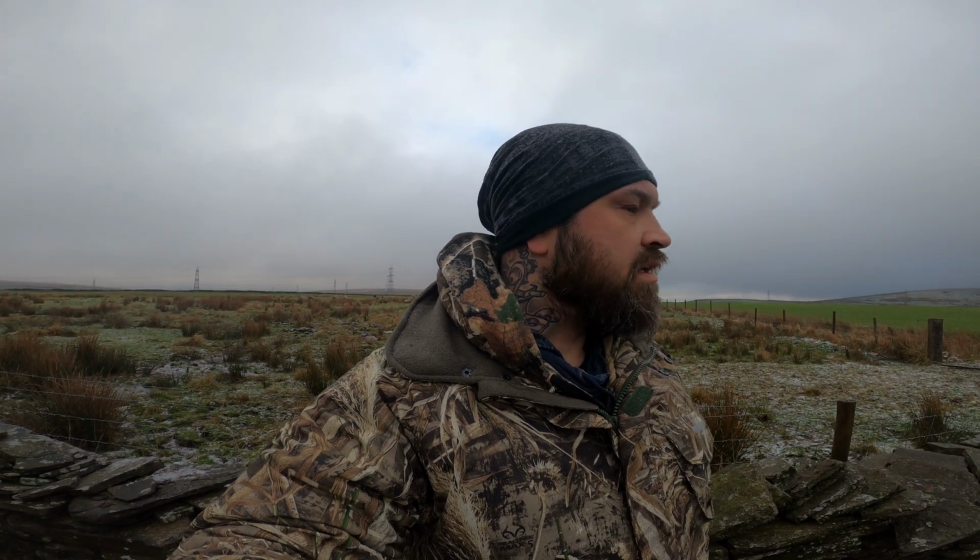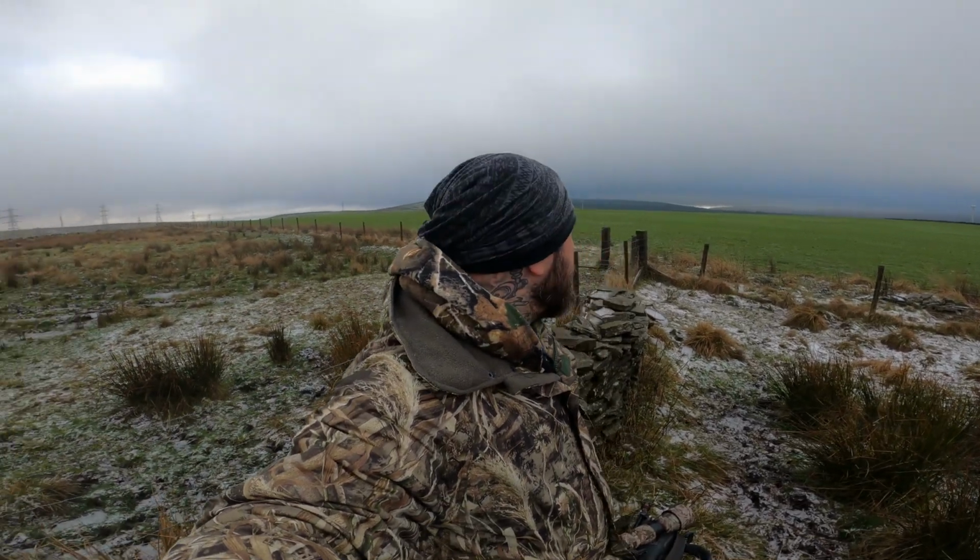Sometimes you're not very lucky, especially with deer. They're so skittish. They're not confident at all. Like this, the slight smell of you. And my scent's travelling pretty much all the way down there on the wind. So whatever's over there is not going to come this way.